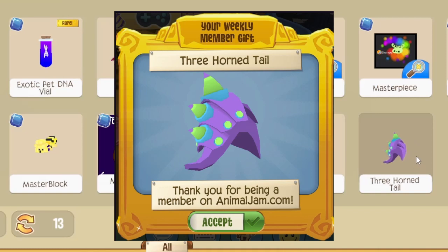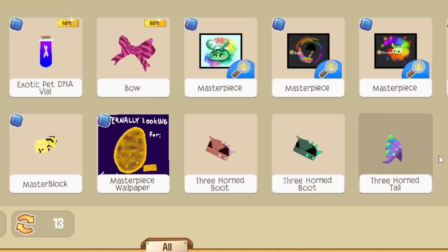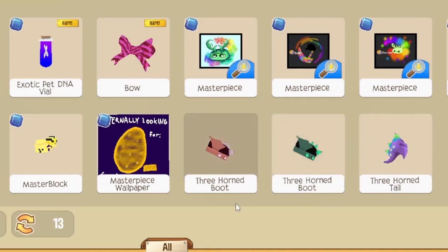This tail is different, however. This tail was just a member gift. The tail even has a crystal version now if you want to try to make the other colors, but it is not related to the other 3 pieces in the set, which is the boot, the armor, and the helmet.